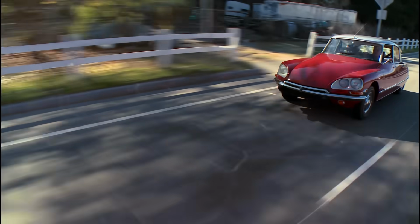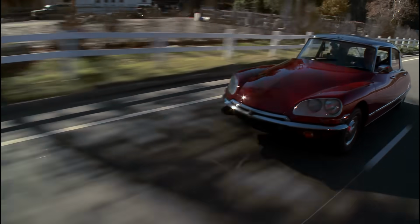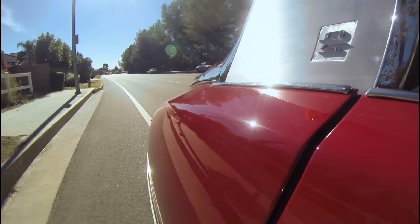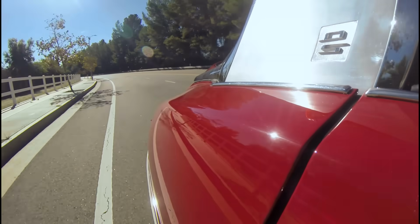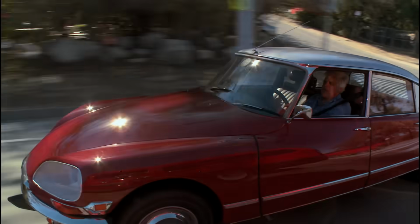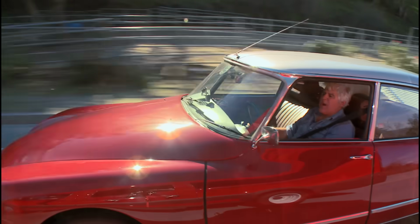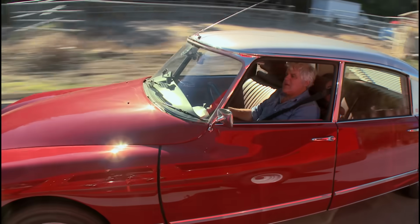You know, as much as I like the Corvettes and the muscle cars, sometimes it's fun just to have a nice quiet ride, kind of glide along. There's so many books out about the Citroën. They're not only in automotive publications, but in art books, because it's really seen as a piece of French culture. This is probably the most beloved car in France. This and maybe the 2CV.